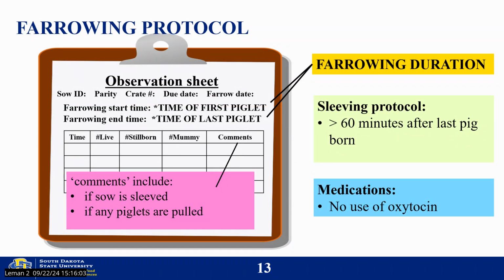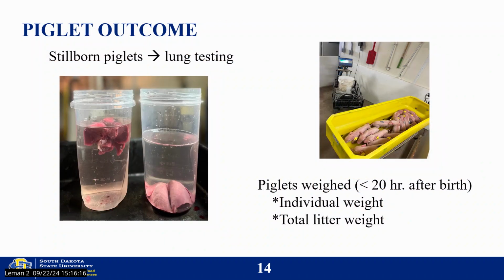Now, we had a specific farrowing protocol for obvious reasons for this study because our main objective was to look at farrowing duration. I'm not going to go through this for the sake of time, but I can revisit it at the end if needed. For piglet outcome, we did lung flotations on the stillborn pigs, and then we also weighed pigs within 20 hours after birth.